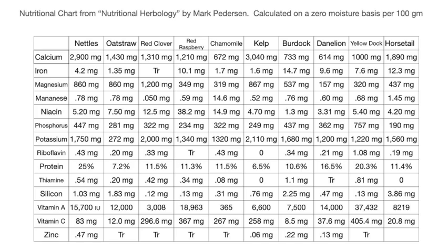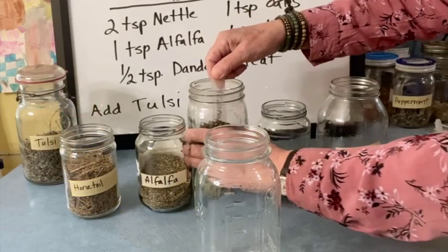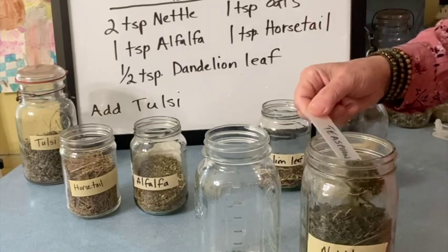You can use the herbs individually or combine them into a nutritional recipe. My favorite is this recipe that I've been making for over 30 years. It contains a combination of these plants. The first plant is nettles, of course. This is probably the most nutritious plant out there.